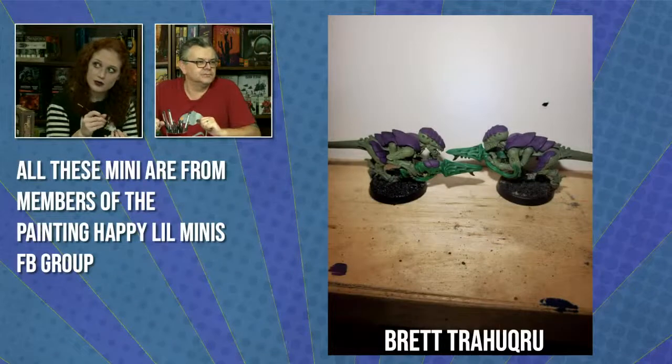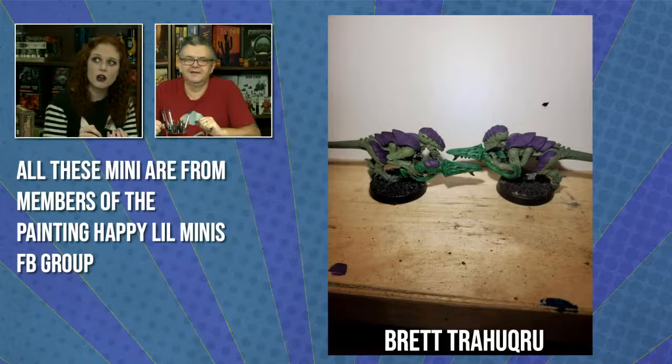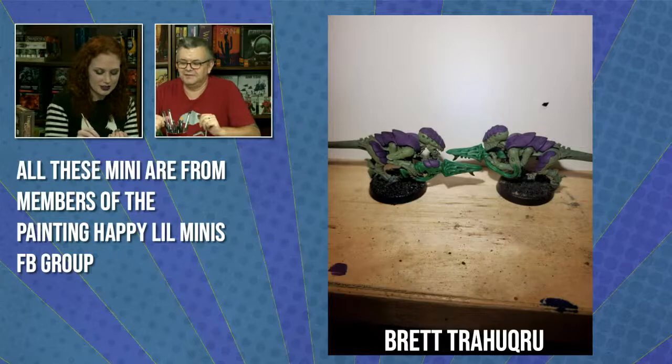Oh, excellent. Brett is painting up some termagants for a Tyranid army. Those are cool. They are cool. And not just because they look like velociraptors, also because they kind of look like the thing from Alien had babies with a velociraptor. Yeah. Very much like that. The Tyranids draw a lot of influence from Alien, from the Giger work.